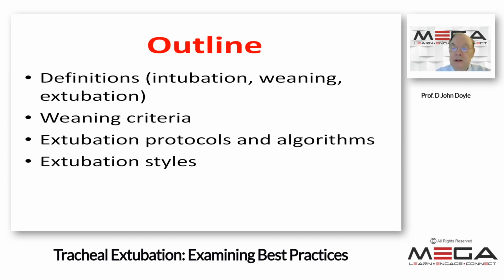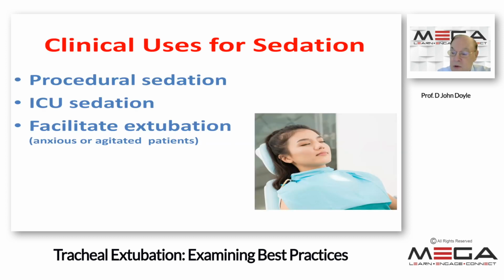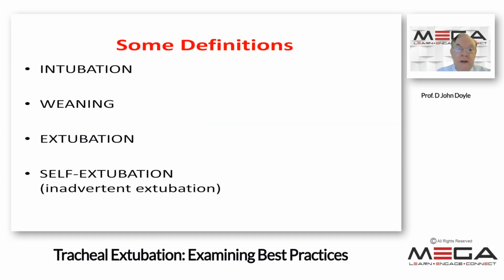So I want to begin with some definitions: intubation, weaning, and extubation. Then weaning criteria that are sometimes used in the ICU, extubation protocols and algorithms that have now arisen in the published literature, and then a concept about extubation styles, the careful extubation versus the cowboy approach, that I'll discuss in more detail. We do know that sedation is widely used in anesthesia and intensive care medicine for procedural sedation and for ICU sedation. But I also want to introduce the idea that it can be used to facilitate extubation in anxious or agitated patients, or in some ENT cases where coughing can be problematic in increasing the likelihood of bleeding.